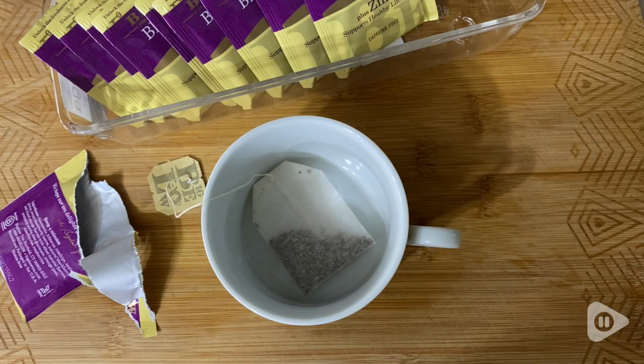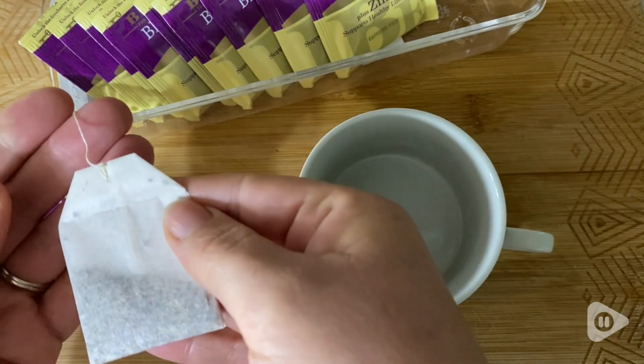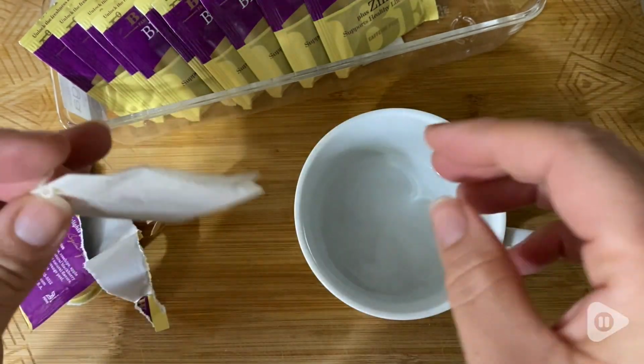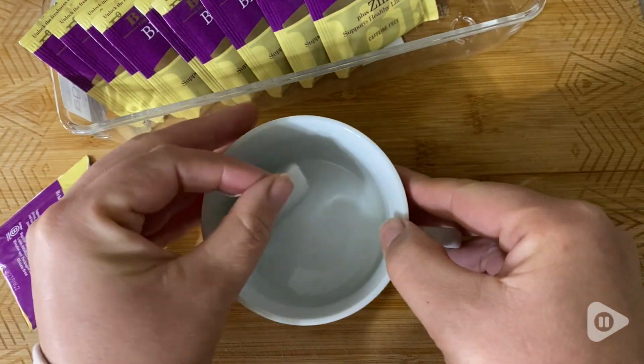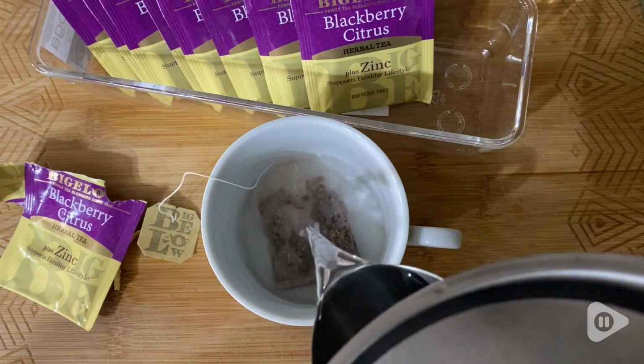It's Bigelow's Blackberry Citrus with Zinc. I am just delighted with Bigelow's Blackberry Citrus Herbal Tea plus Zinc. One thing I really enjoy is that it's caffeine free, so to me, I'm able to drink it in the morning, during the day, or even right before I go to bed.